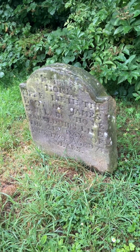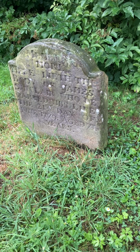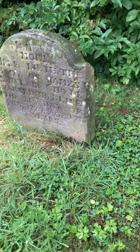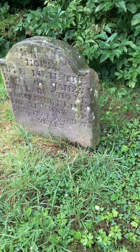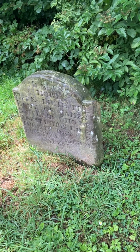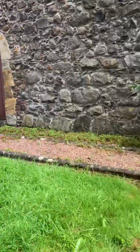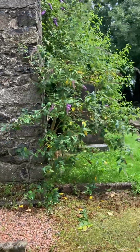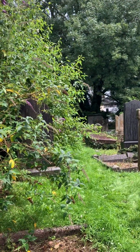So I'm going to read this grave out to you the best I can. Here lieth the body of James Sinclair, who departed this life the 21st day of June 1779, and I think that's age 71 years. So that grave there is from the 18th century, 1779.